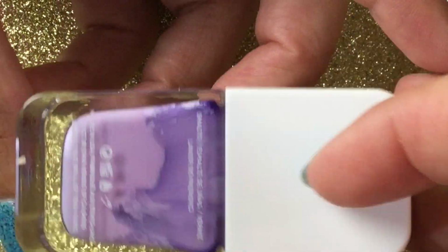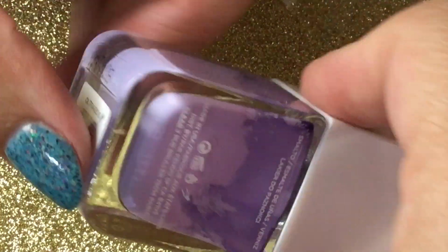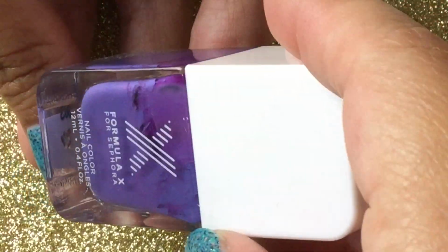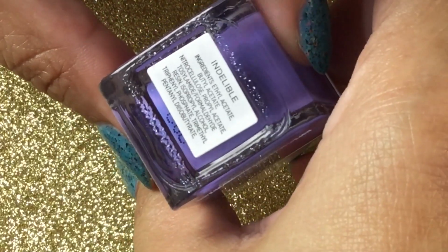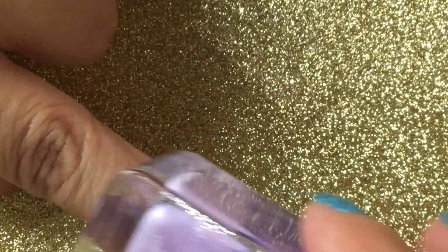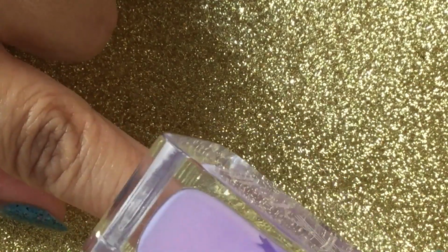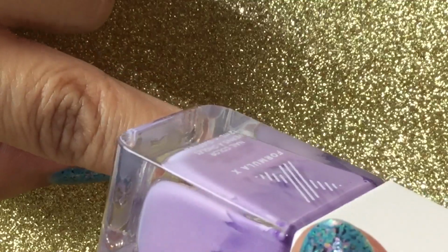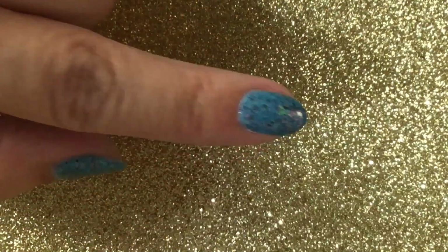I'm shaking up a couple at a time here. This is a really beautiful purple, a lighter lavender. This one is called Outrageous. And then this other darker purple, more of a purple. This is called Indelible. That looks super pretty. That looks super pretty too. I think I'm going to get rid of this light purple though. I like it, but I think I like this more. So, okay, we're making a little bit of progress. Not much, but a little bit.